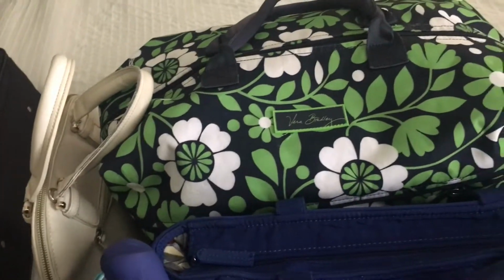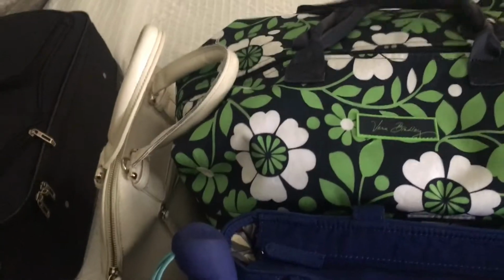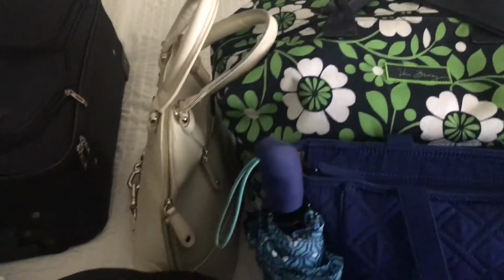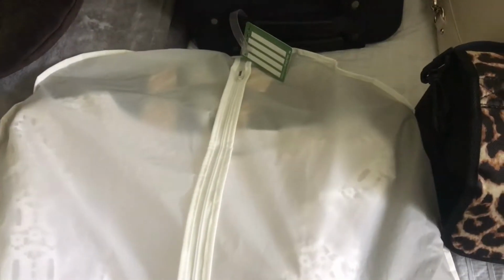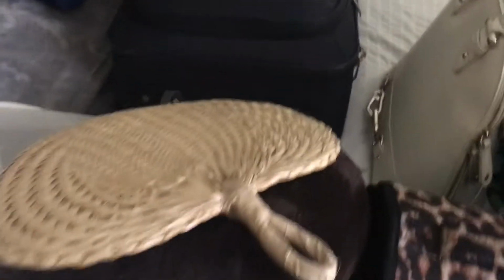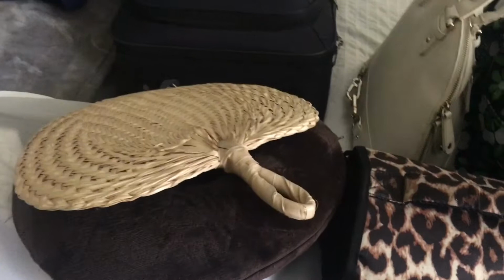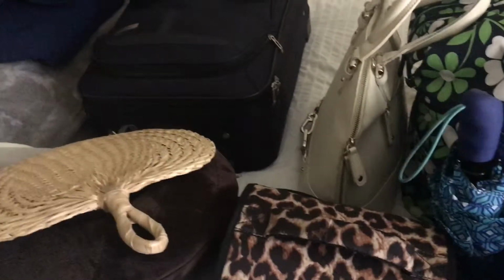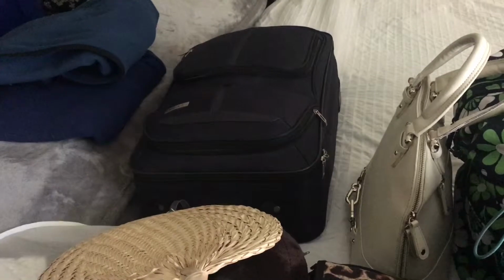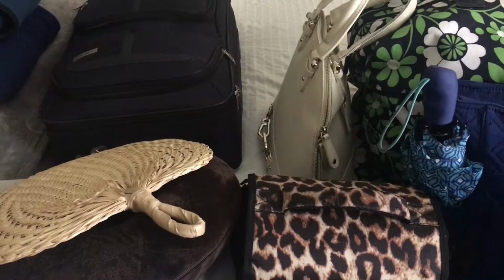It's not really good if you're going on a plane because it just has straps and a handle, and I'd much rather have something on a wheel. I have my Sunday bag, my garment bag with our Sunday clothes in it, my husband's suitcase, and the fan and the neck roll, and I have my clothes ready for me to put on, and lightweight jackets for us to take with us. And that is my little mini packing haul.